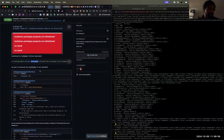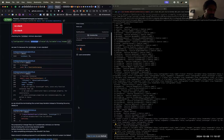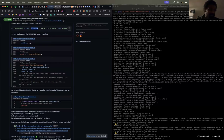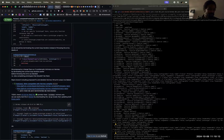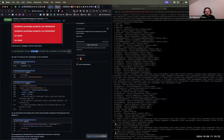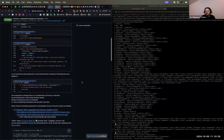What's causing the problem is the non-standard prototype here. We can see that the prototype shouldn't exist, because if we look at the permit, lockdown is a function instance, and that should not have a prototype. Once we tolerate this, we can see that this also happens with a couple of other function instances. A literal dot prototype property, not a prototype, right? Oh, sorry. Yes, a dot prototype property that should only exist on constructors exists on every function created in the Hermes engine.